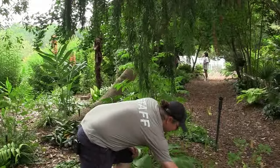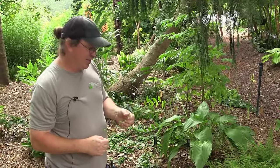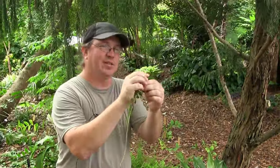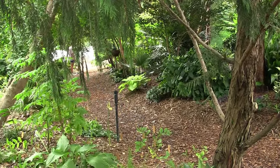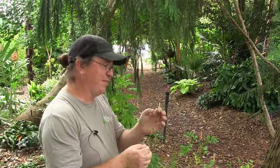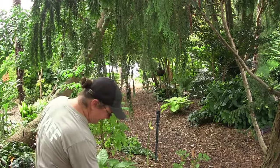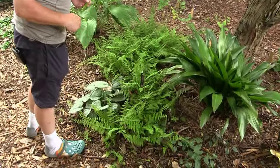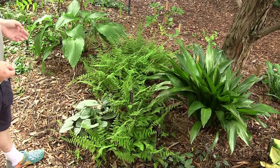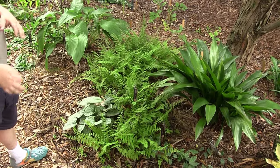So this is a cool little native fern. This is bulblet fern, Cystopteris bulbifera. This one came from Western Virginia. It's called bulblet fern because it forms these little plantlets that fall off and form new ferns. So it clones itself effectively. This was collected in 2013 as just some bulblets off of a plant, and then it's formed this giant mass of fern, but not overly aggressively. It's a cool little native fern. It's deciduous. It will go completely dormant in the winter.